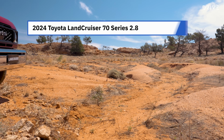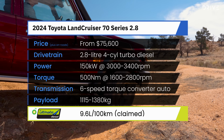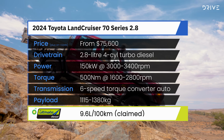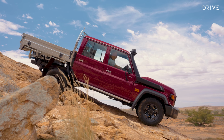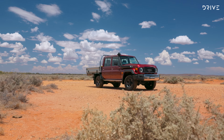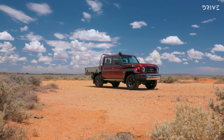The 2.8-litre four-cylinder turbo diesel engine makes 150 kilowatts and 500 newton meters, which is the same as the HiLux and LandCruiser Prado, and it runs through a familiar Asian-sourced 6-speed automatic gearbox with a part-time four-wheel drive system. There's also low-range, auto-locking hubs and diff locks available in some models.